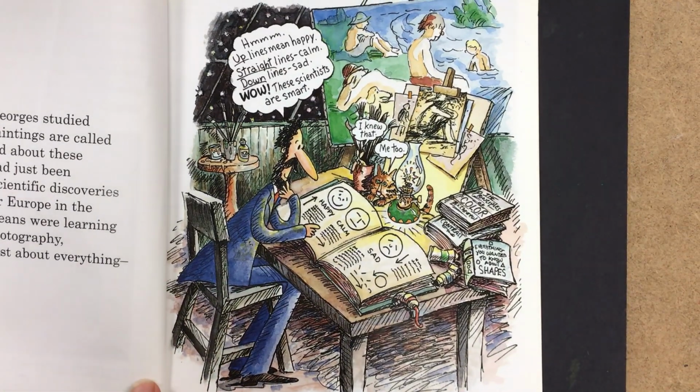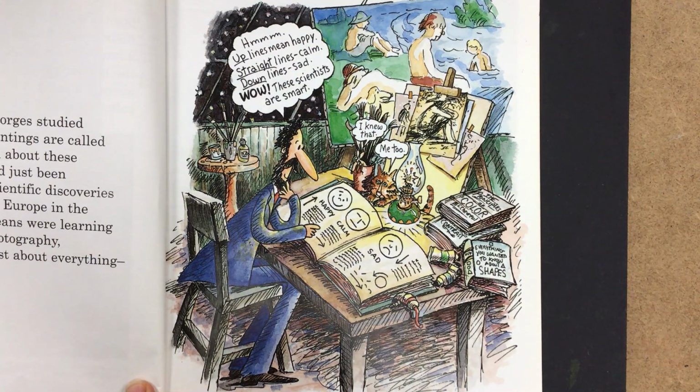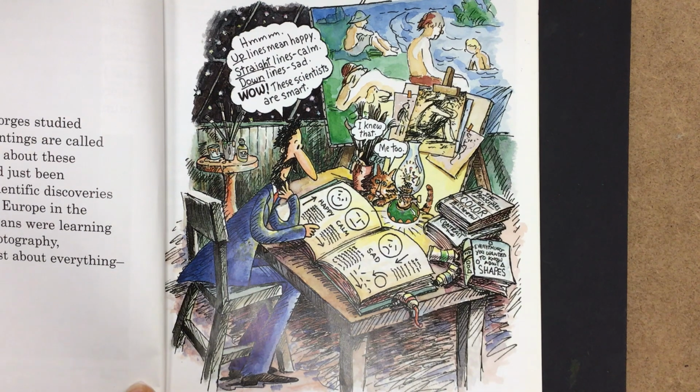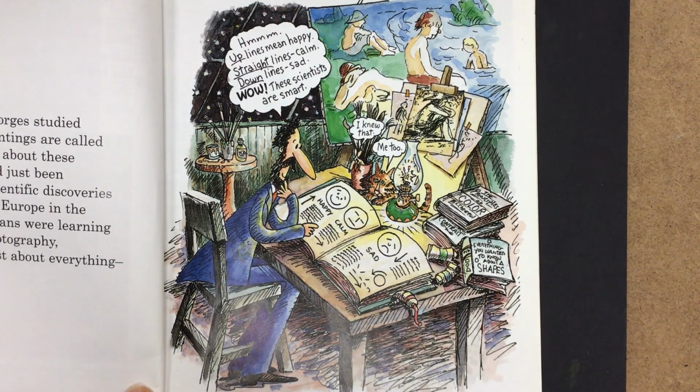The scientific ideas George studied about and used in his paintings are called theories. George learned about these theories in books that had been published at the time. Scientific discoveries were being made all over Europe in the 1880s. Every day, Europeans were learning more about medicine, photography, mechanics, chemistry, just about everything, including art.